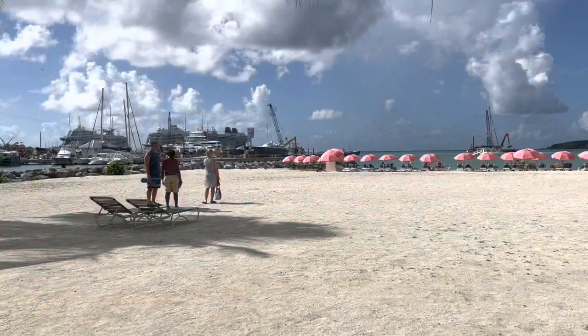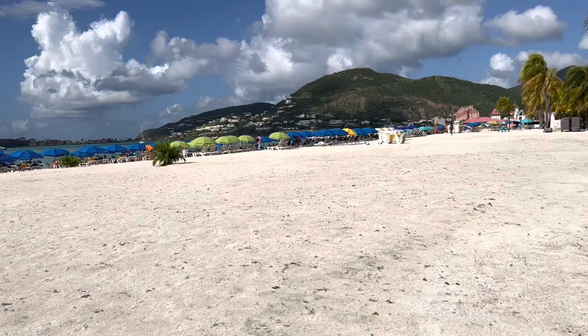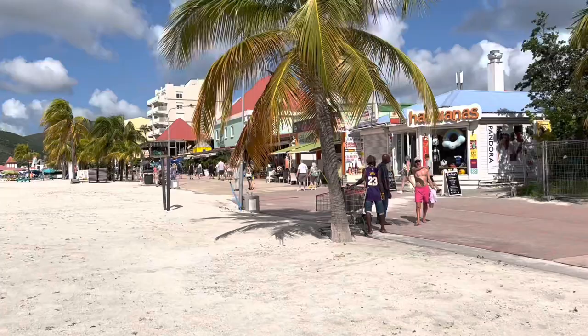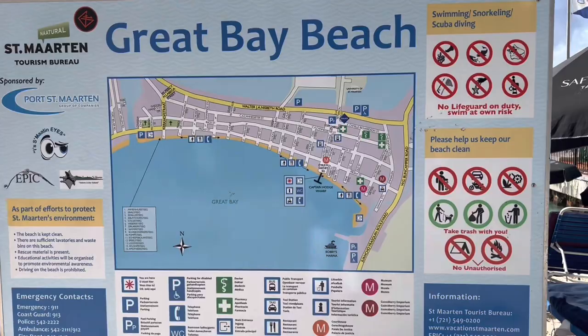So if you can see where the cruise ships are, this is the closest beach. So you don't really need to do an excursion if you come here. The water taxi, $7. To rent a beach chair is like 12 bucks for the day. And all the shops and the bars, and everything is right here at your fingertips. Great Bay Beach, St. Martin.